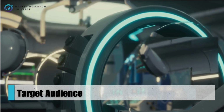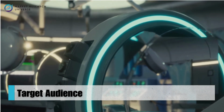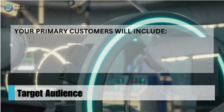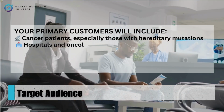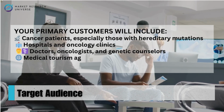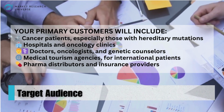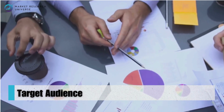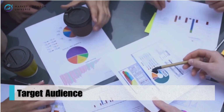Target audience. When starting a gene therapy venture, knowing your audience is key. Your primary customers will include cancer patients, especially those with hereditary mutations, hospitals and oncology clinics, doctors, oncologists and genetic counselors, medical tourism agencies for international patients, pharma distributors and insurance providers. Segment them based on cancer types, affordability, and access to advanced healthcare systems.